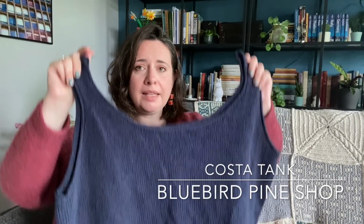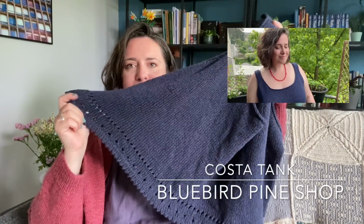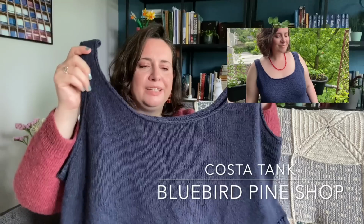Other than today, I've worn this every day since I finished blocking it and then it was dry. So when did I take the pictures? I think it was on Saturday or Sunday. So I've been wearing this every day. This is such a nice pattern. I absolutely love it, and I will definitely be making another one.